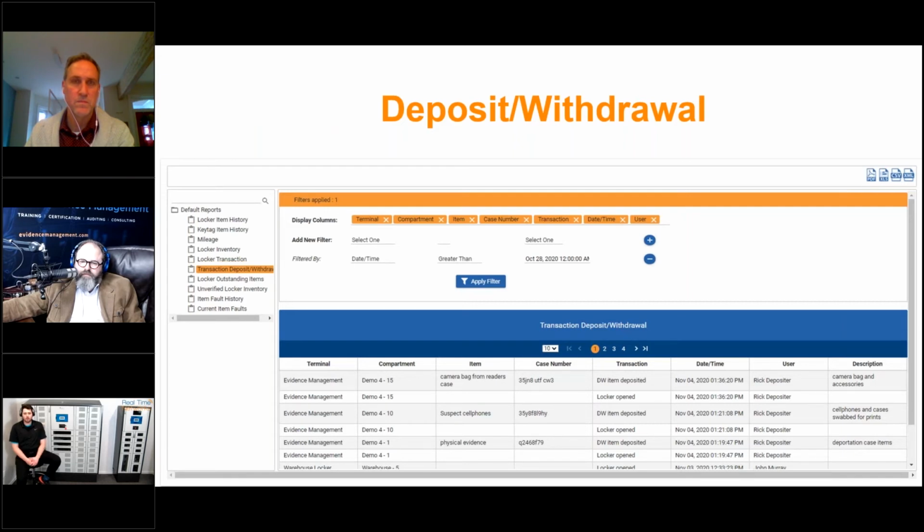And we've got all the reporting in the back end for all of these transactions. In this report here, this is a step-by-step deposit withdrawal report. It's going to be very granular. It shows you every time a locker is opened, every time a locker is closed, exactly who deposited what item, and you can see the descriptions that that individual put in there. You can even see the item and case number as well. So there's a lot of room for you to add custom fields and custom information.